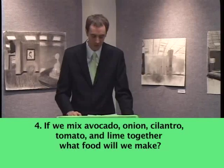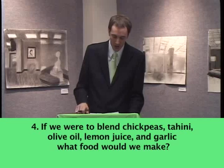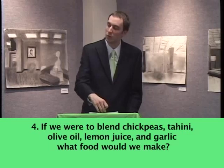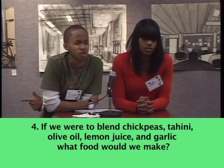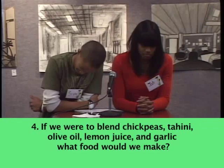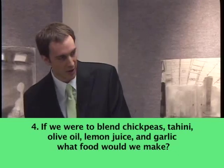All right, another food question for you guys, Bookstore Bookies. If we were to blend chickpeas, tahini, olive oil, lemon juice, and garlic, what food would we make? Might describe what tahini looks like. Tahini is sesame seed paste. Kind of like peanut butter, only made with sesame seeds. I'm going to go with hummus. That is correct. Hummus indeed.